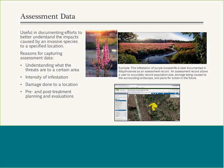So getting an understanding of the area that is involved, not just an observation that points to the location, but the assessment is going to give you the ability to draw a polygon around the whole area that's being impacted. These are just some of the reasons why you might create that assessment record, because it's going to provide the data fields that will allow you to enter that information.